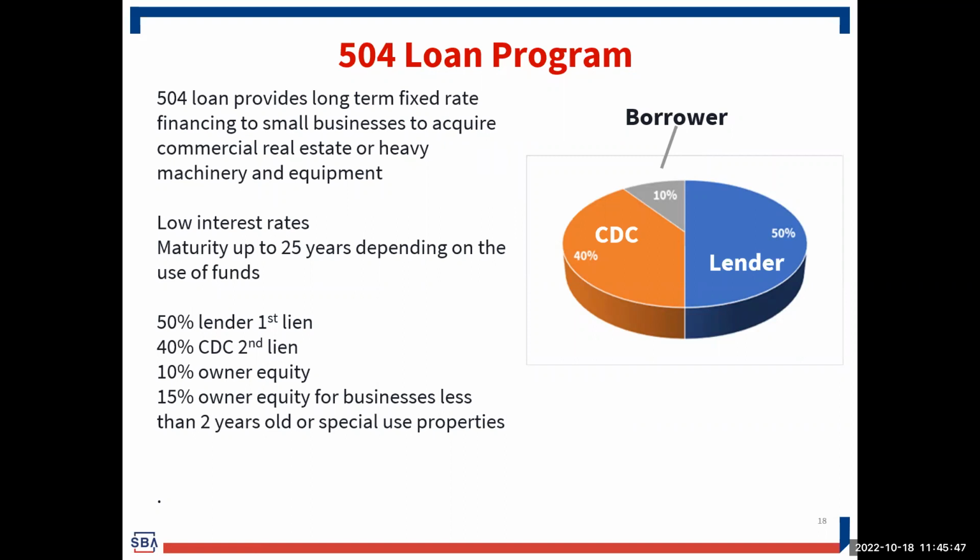So you have a lender that will come in and do a 50% loan to value on the first mortgage. So if you're buying a commercial building, they do a 50% first mortgage. And then we have a certified development company, or CDC, that comes in with a second lien at 40%. And then the owner, the borrower, needs to come in with 10% owner equity.